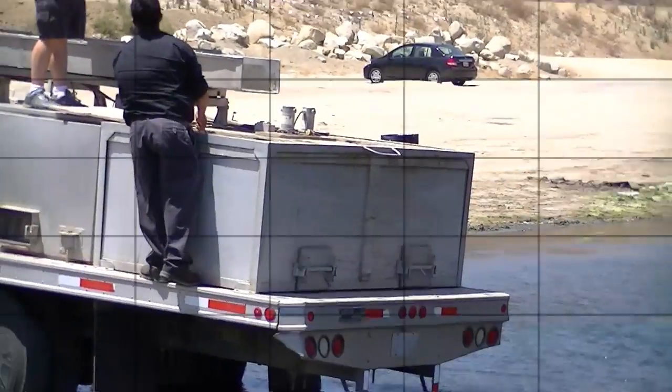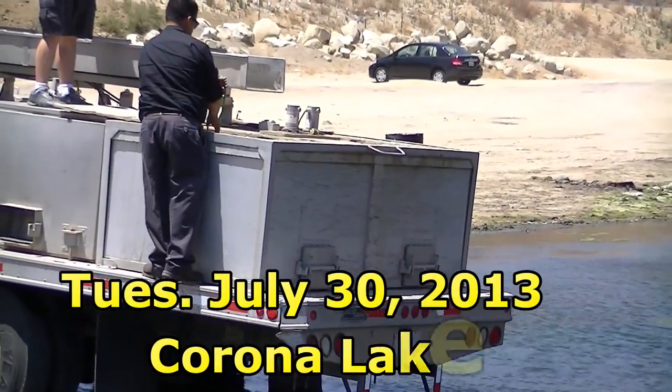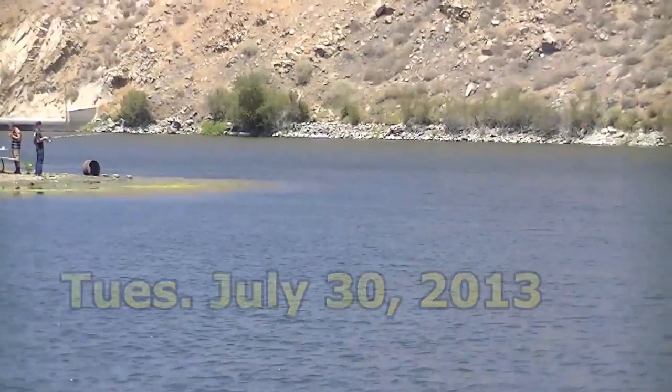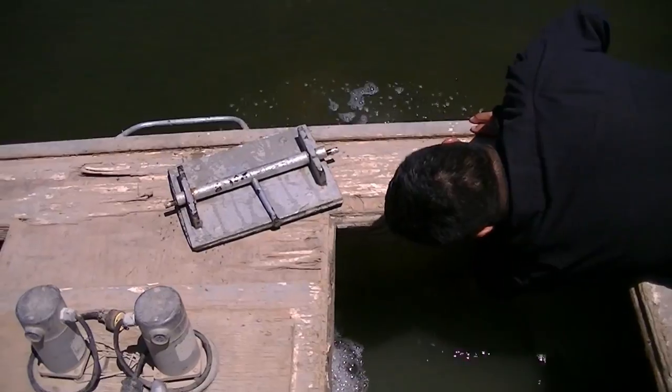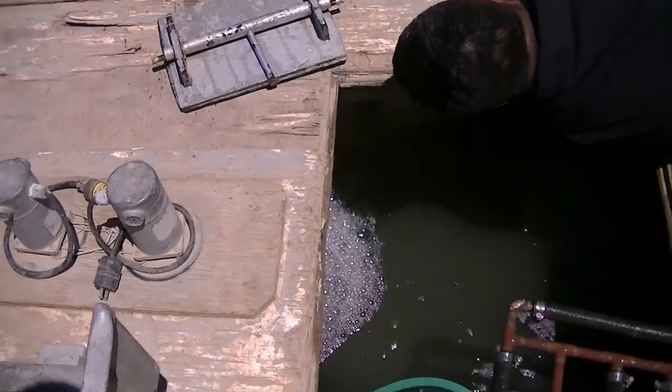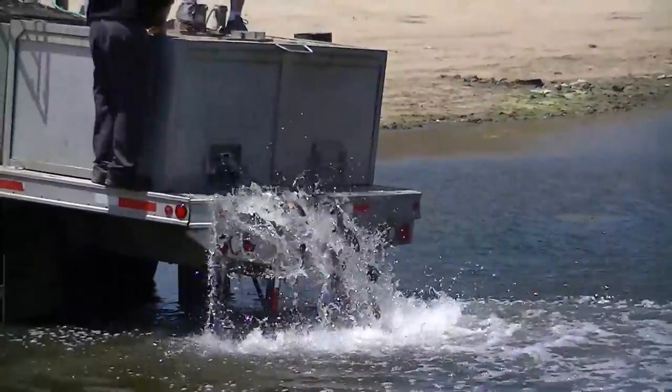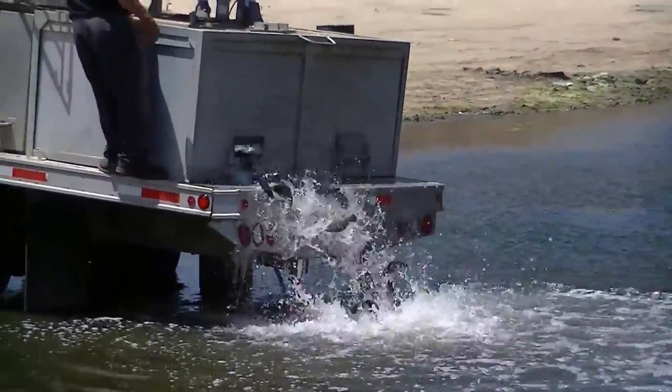Good afternoon, fishermen. Today is Tuesday, July 30th, 2013, over here at Corona Lake by the courtesy dock. We've got a tank of tilapia and a tank of catfish going in over here, and then we're going to go put some in over at JD's Point. And the tilapia are going in now. Mike didn't wait for me. Bless his heart. He said we were ready, and that means we're ready. Tons of tilapia. Look at them all.